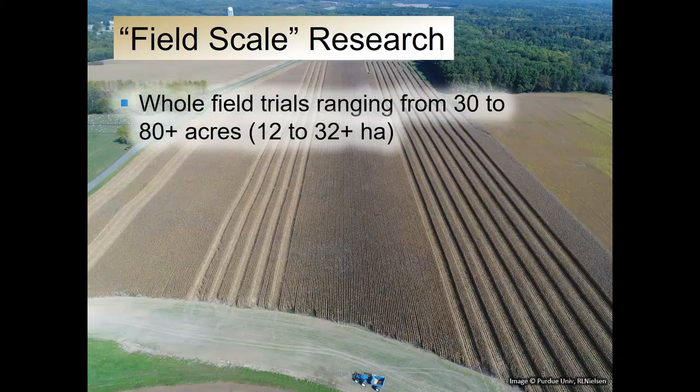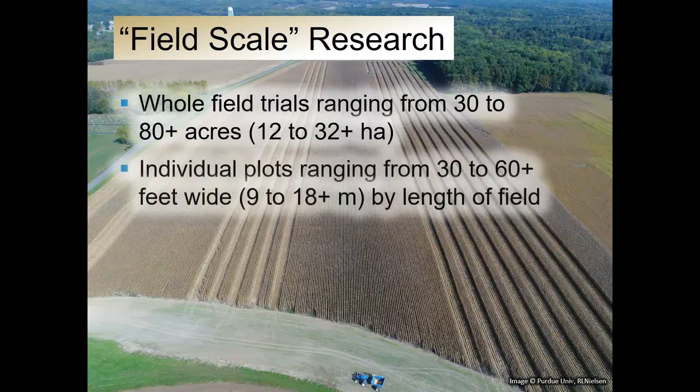I don't like to go much smaller than 30 acres because using commercial size equipment, you really can't fit many treatments into something less than 30 acres. We've had trials as big as over 400 acres in size, which, from my perspective as a researcher, is pretty cool stuff, when I can be putting out trials on 400 acres using somebody's 80-foot wide planter and feel like I'm really doing something meaningful. But most of it ranges from 30 to 80 acres.